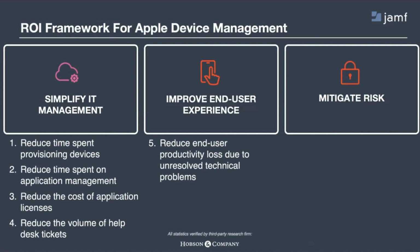The second key value driver is improve end user experience. Jamf is very rich from an employee satisfaction perspective, since it helps with the area of providing an improved work experience by reducing end user productivity loss due to unresolved technical problems. This is not only supported by measuring a reduction in the quantity of tickets logged, but also a reduction in the time to close a ticket.